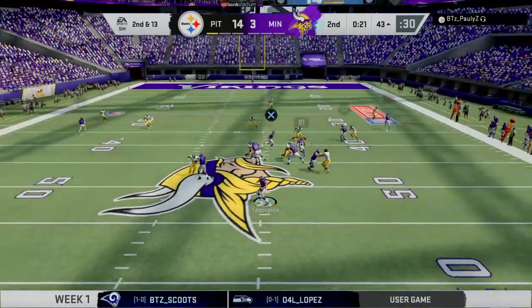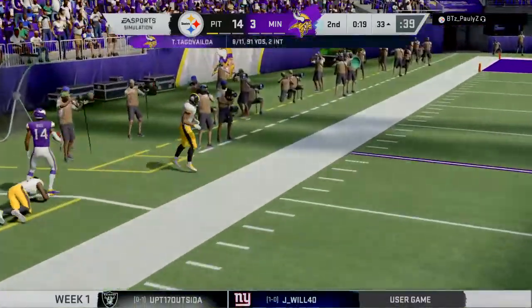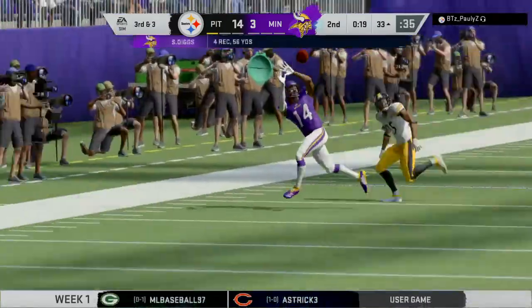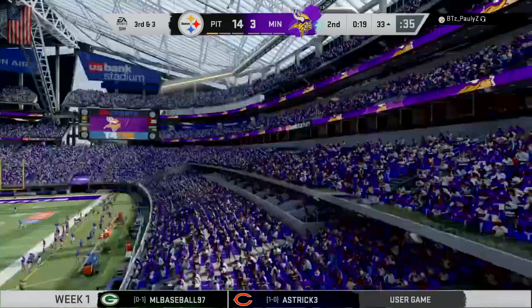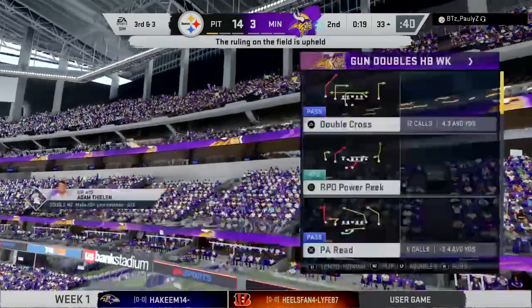Let's go. Second and 13. Left side caught by Diggs. People worry about throwing the out route because often it can get jumped, and that can turn into either an incompletion or an interception. But not on that one. Everything came together, and he catches it and goes over the sideline.